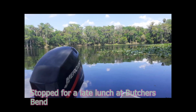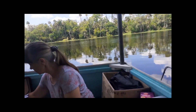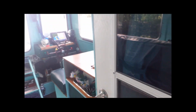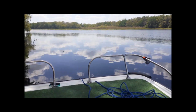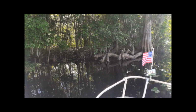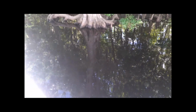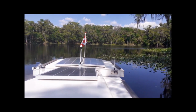We're about 8 miles out of Sanford, at Butcher's Bend, behind an island. Somebody's fishing over there. We're having a little lunch. Very quiet. It can be deep, 12, 14 feet out here. Supposedly up there, there's some submerged stumps. We're just anchored in a few feet of water here. At times we drift into 3 feet of water, then 8 feet of water. Yeah, it's really nice.